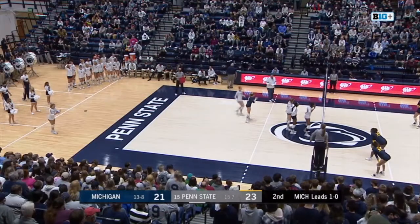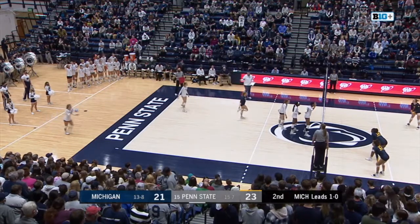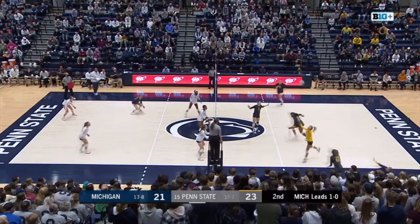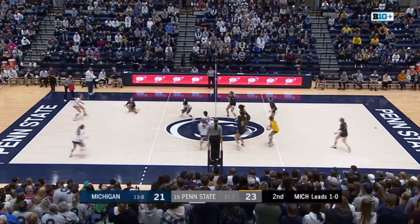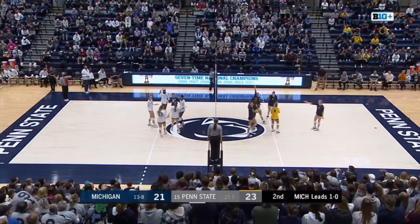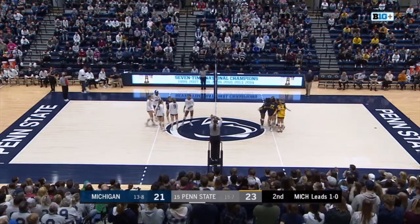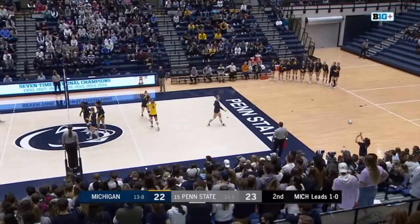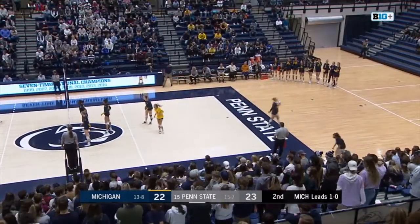And now Gabby Blossom back to serve, set up in the right corner for Penn State. Pushes it down the right side, Paige Jones falling back, but able to keep it alive as Kendall Murray goes cross court. Hampton's there with the dig. A joust at the top of the net there as Robinson able to push it through, gets the tip off of Horde, sends it out of play, and Michigan just down one, trailing 22-23.